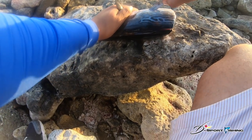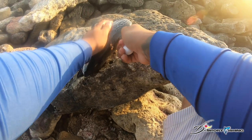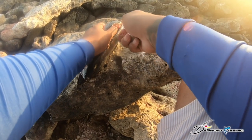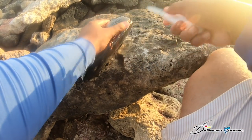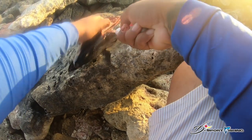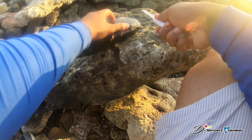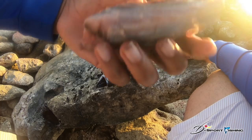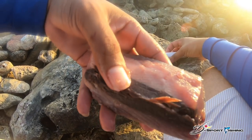So right now I'm going to throw the big rod, big top, big bait. I'm filleting the bonito right now. Going for the big fish, guys. Good size piece of bonito with a lot of blood. That's all for a big fish.